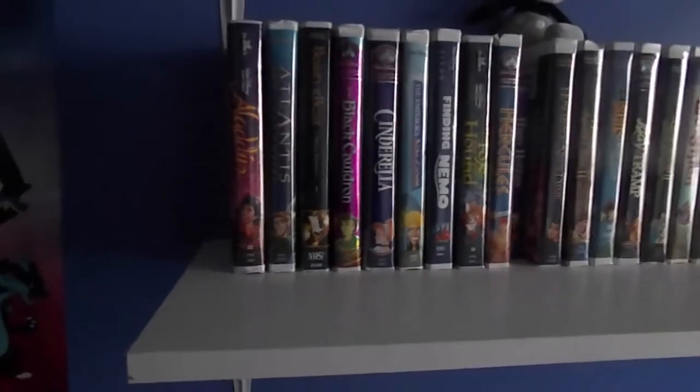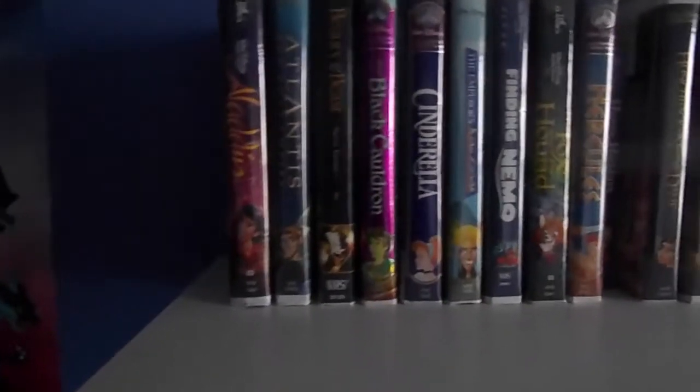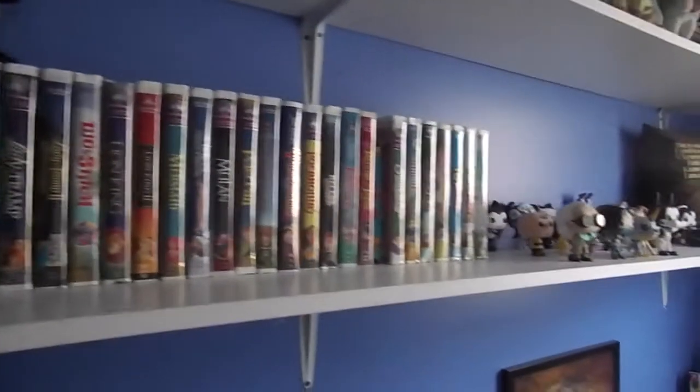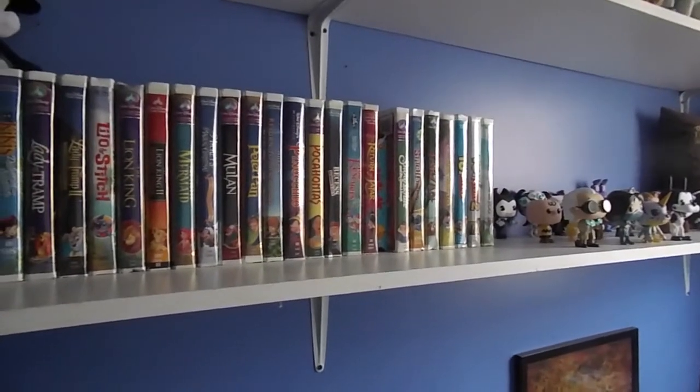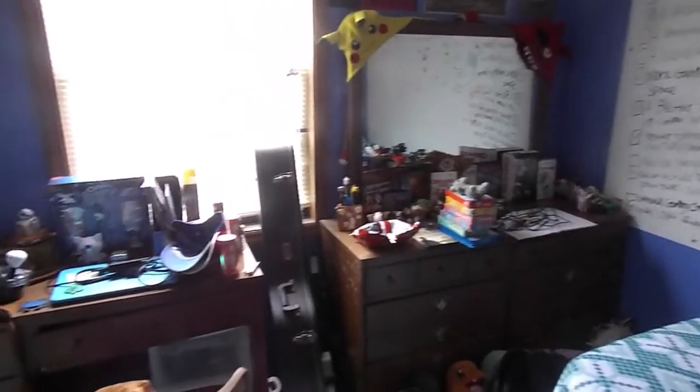Let me turn off my lamp. Anyway, I turned off my lamp because it was causing an unwanted glare on this stuff. So, yeah, I have 36 VHS tapes in my room that are Disney related. That's 3 dozen, 3.5 dozen if you count those, but those are old childhood TV shows, and they're not Disney.